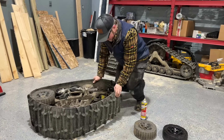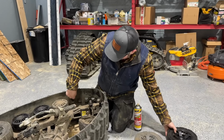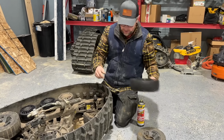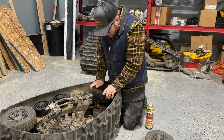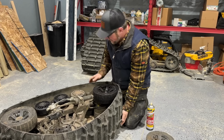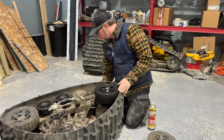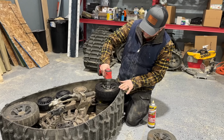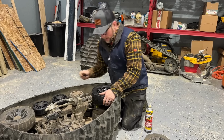That should do it. So what it was is my track was pushing up and then my wheel was hitting on these little dogs right here. So it wouldn't let. Come on, there we go. I like that. So now, put our bolt back on. Tighten that up. Put our cap back on.